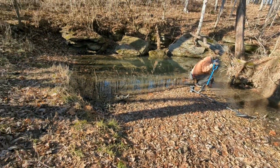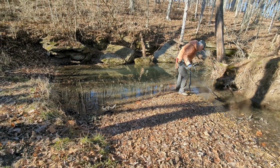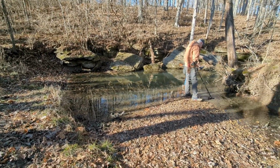All right, I've got another signal here. Well, let me show you where we made our way to. We made our way down to the creek here, just to see, and this big bend in particular, it gets a little deep. We could see little kids playing in this in the summertime, so we wanted to come check it out.